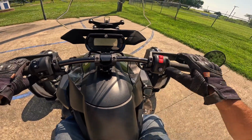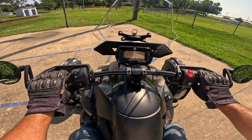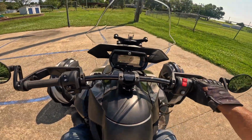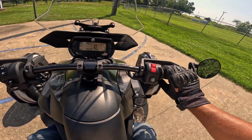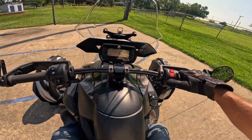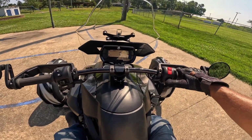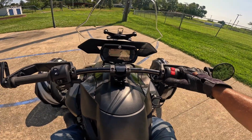Power switch on. You hit the button once. That activates everything. By the way, there's a key right here. I've got that on already. And then to start it, you have to actually twist the throttle forward, hear that beep, then push the button. One more thing, you gotta have your foot on the brake. And then twist the throttle forward, push the button.